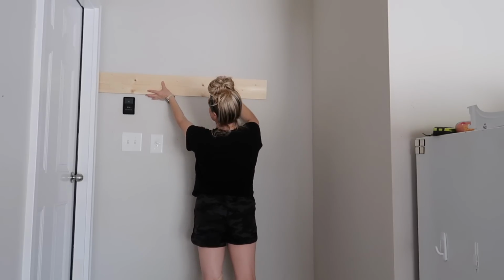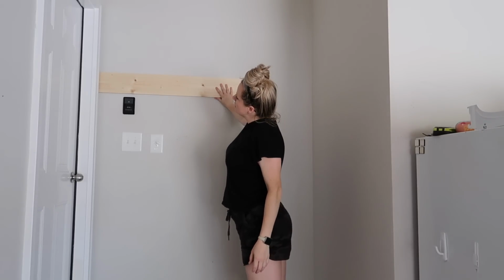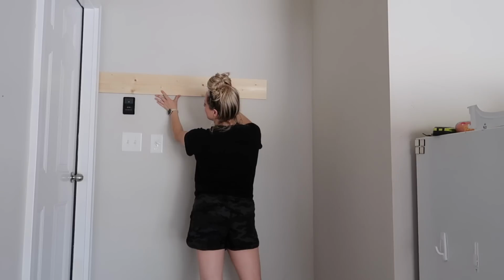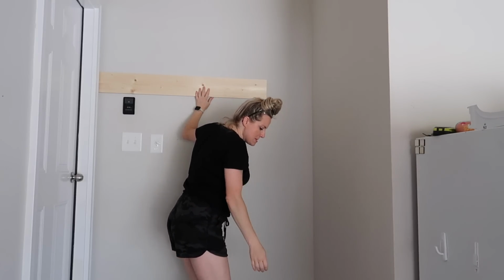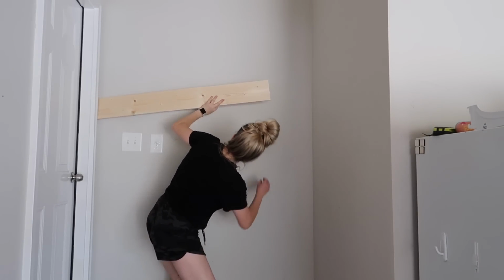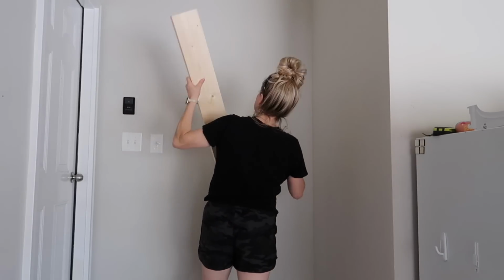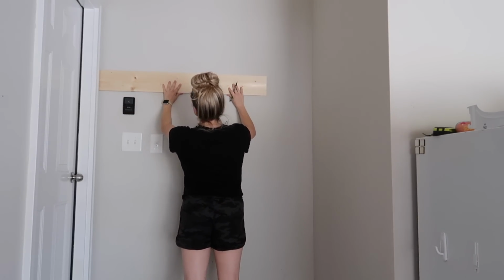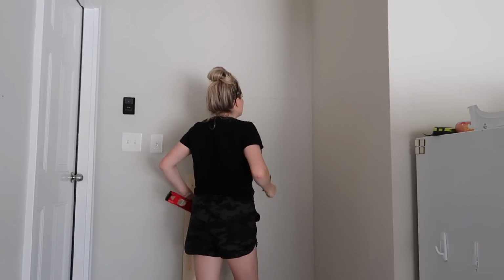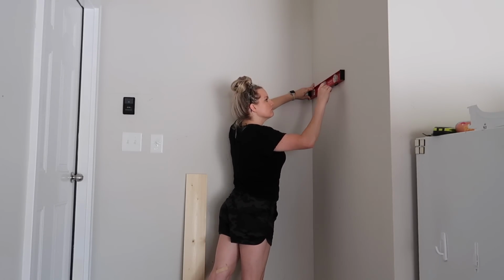I was basing this entire project around the garage door opener and those light switches, so I wanted to start on this wall first. Well, I didn't want to start on this wall first. I wanted to start on the right side, but I did start on the left side just so I could get the measurements, and then I kind of traced a line around, because I wanted the board on the right to go up first, so then I could put the board up on the left and it would just kind of butt up into it.